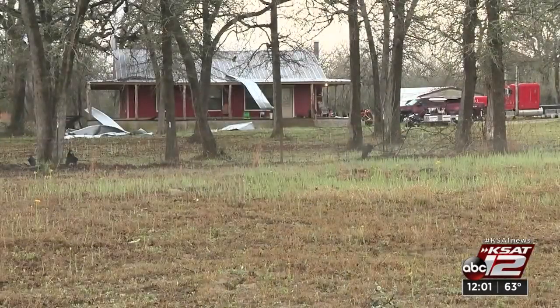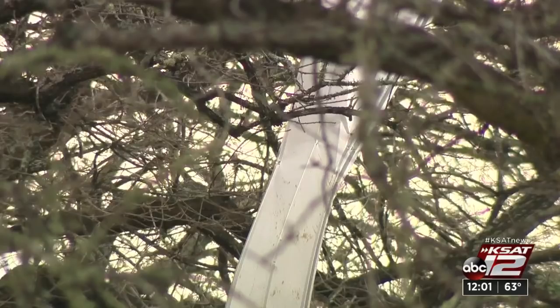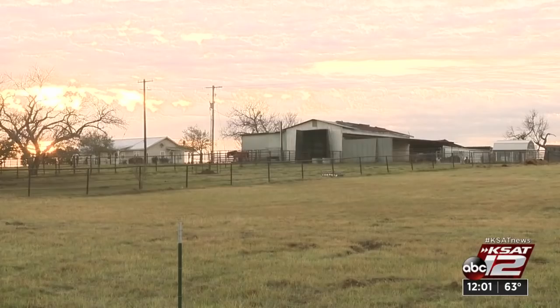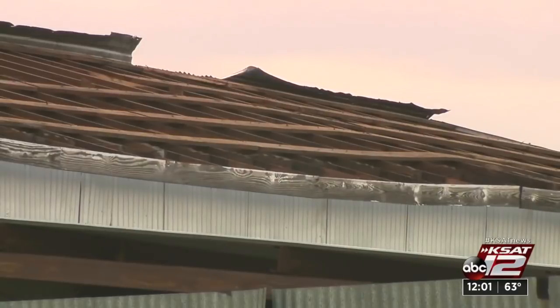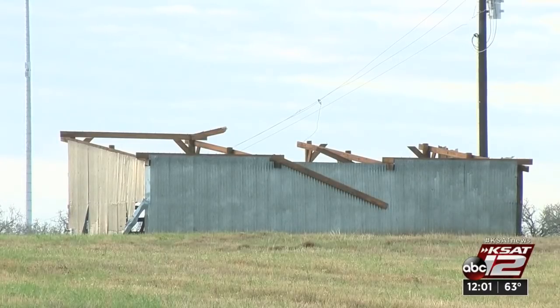We found this home off of 90 east of Kingsbury, where you can see several pieces of ripped off metal from a roof or a shed in front of this resident's home. Here's another example of the damage. We found two more barns with roof damage, this one missing half of its roof. The other one had its entire roof ripped off.